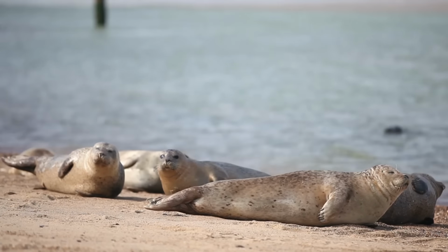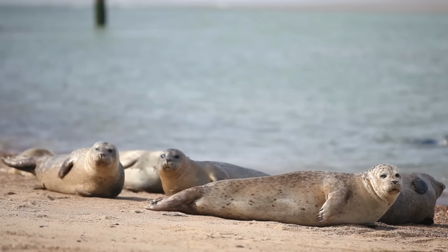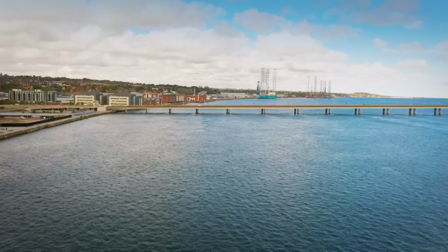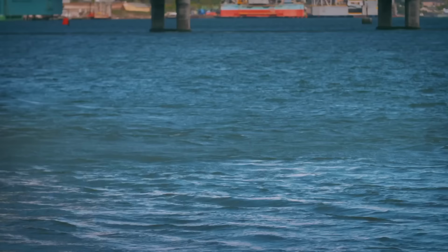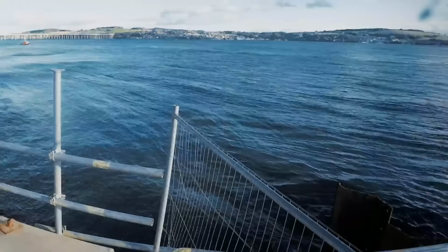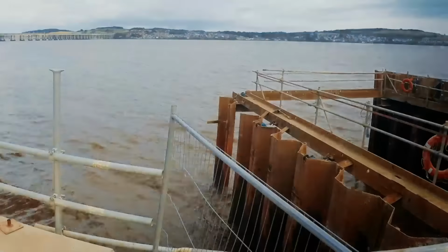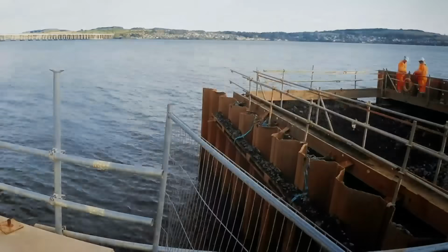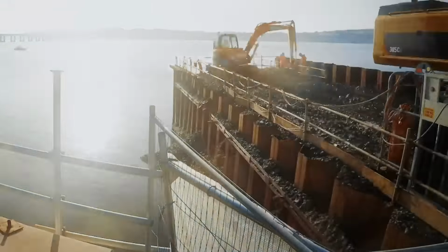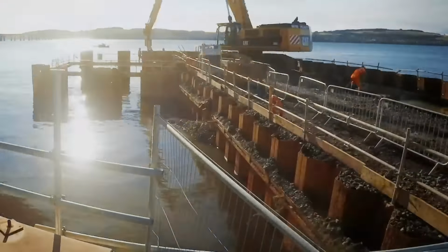The local grey seal population lives close to the site. Their breeding season was just around the corner. And the second it started, all work in the river would have to stop. They'd have to work quickly. The construction team hammered massive steel slats into the riverbed, filling in the centre with rubble to hold back the force of the Tay River.